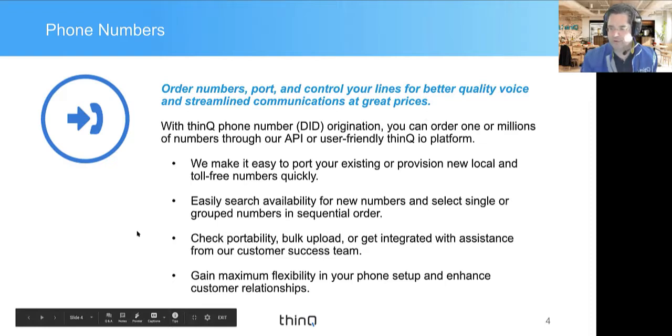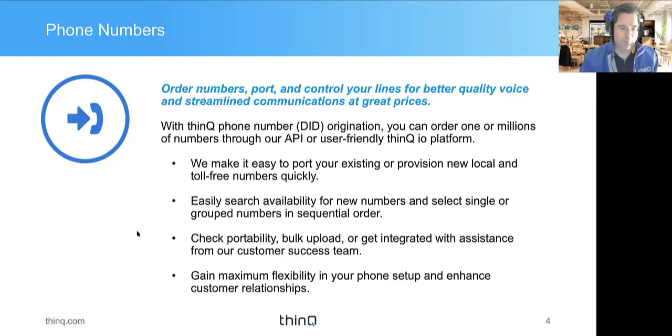Okay, phone numbers. And I already just mentioned this a second ago. We make it really easy to buy new phone numbers, port them, provision them, and control your lines for better quality, right? And to give you total control. So, in the old days, we would call that DID origination, DID, direct inward dial. That's another name for a phone number.